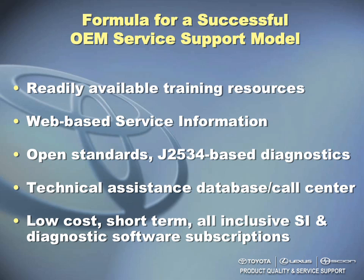So, what's a formula for a successful OEM service support model? Well, the first thing you have to have is readily available training resources. Some of us do a good job with that. Some of us do an adequate job. Some of us don't do a good job, but those training resources are out there. I'd like to see the industry do a better job with that, just as an industry, and I think we can. Certainly, web-based service information is a big part of that successful model. And if you think about where we've been with paper books and where we're at today, those resources are a lot more readily accessible nowadays.